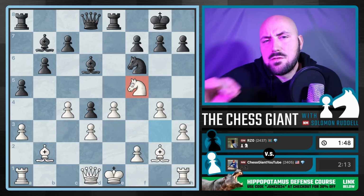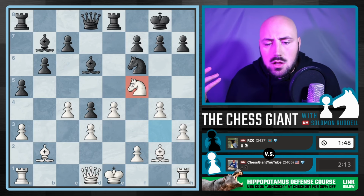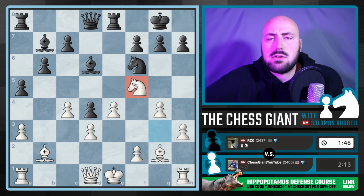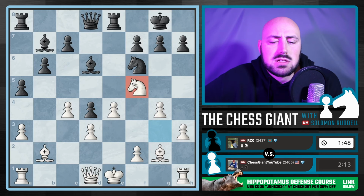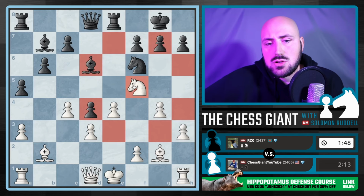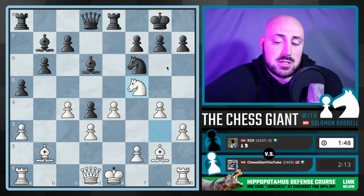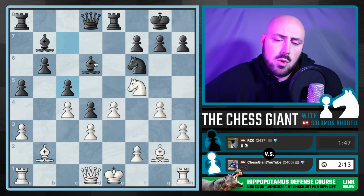I play knight f5. f5 is one of my favorite squares in chess. Geometrically speaking, it just feels like in a variety of different chess opening systems, if you can get a knight on f5, right? And I'm not just talking about the Hippo. I'm talking generally here. That f5 square is just so dangerous. It attacks so many key positional weak spots against that king. And it's just a great attacking piece overall. So we have the move of c5 here. My opponent trying to hang on to d4.